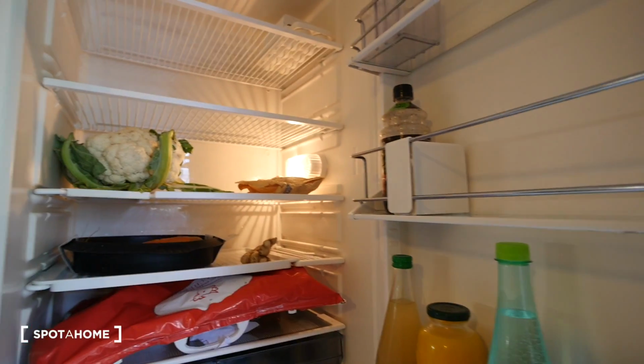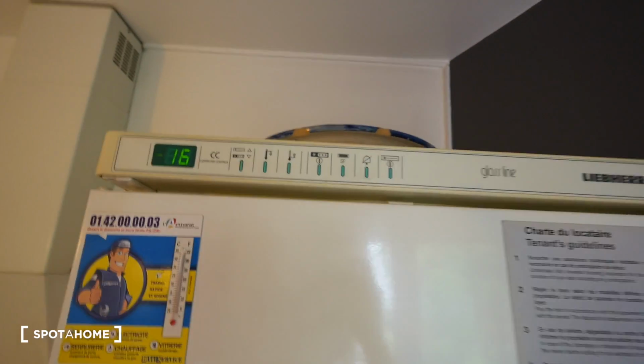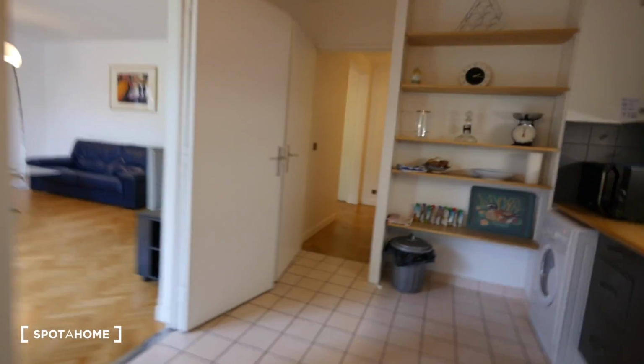And the refrigerator, this is quite big, with a freezer here. You can control the temperature from here. You can know what temperature the refrigerator is right now. So one last view in the kitchen, and let's take a look at the rest of the apartment.